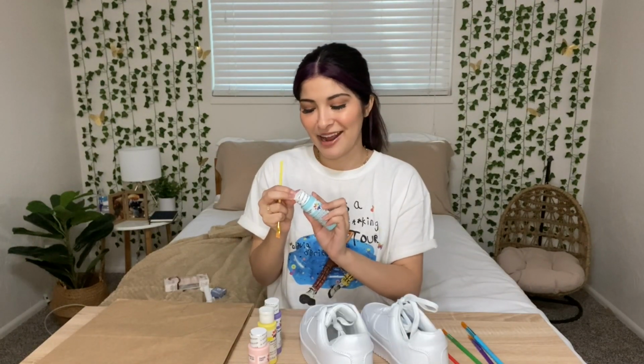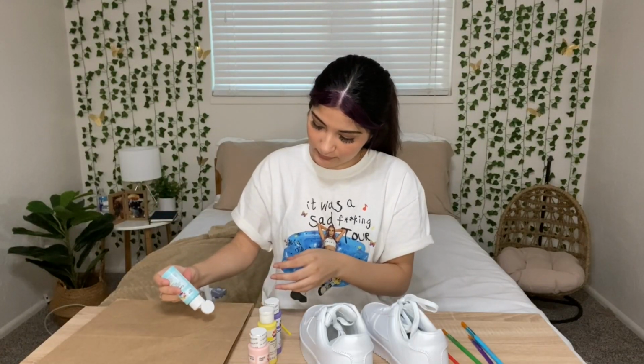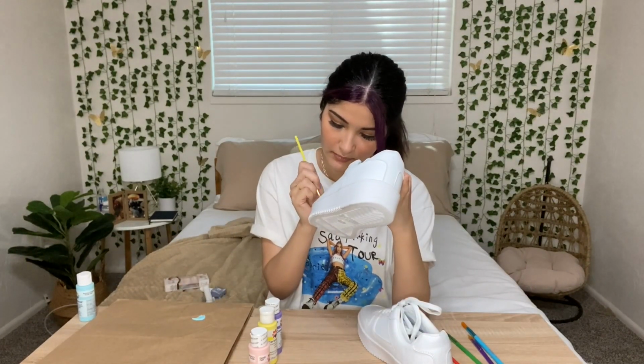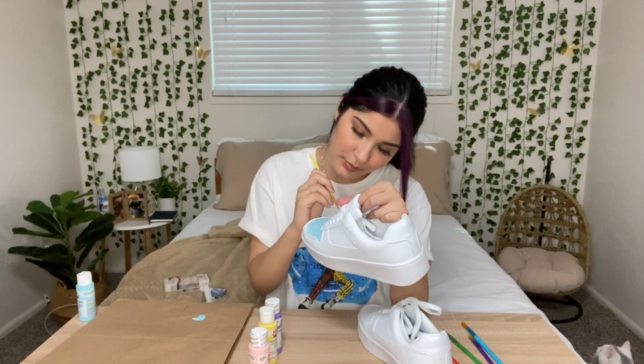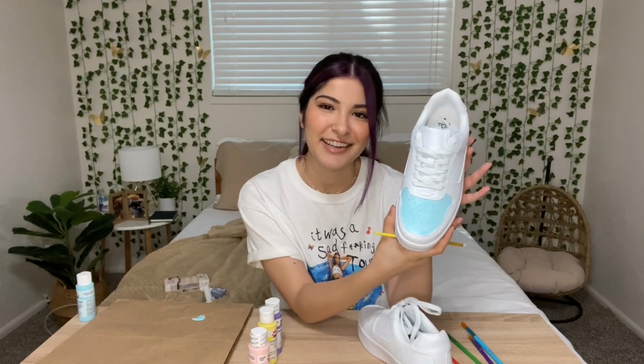I think for this area, I'm going to do the baby pink. No. I'm gonna do the blue, the baby blue. I'm gonna do that on this area and this area. Dang it, I didn't take any of the wrappings off. Okay. These are surprisingly really easy to paint. Like, the material is so nice. All right, that part is done.